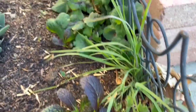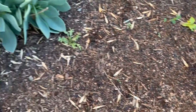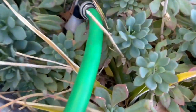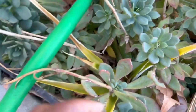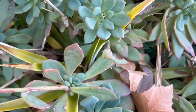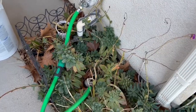Look at this. That's kale. And it's growing in pretty good. And then I have pineapple. It's staying alive because of the succulent that's growing right here is shielding it, I think, and insulating it from the cold, because it's still really green down in there. And that's a pineapple. These are all doing pretty good.